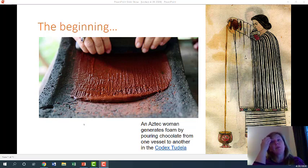This is a picture of an Aztec woman making a chocolate beverage, where the chocolate beans were laid out and fermented. Sometimes they would roast them in the fire, sometimes not. They would just be the dried or dried fermented beans. They would grind that into a paste. Typically, there was not sugar involved in this. It was just the cocoa beans, maybe some spices, maybe vanilla, cinnamon, chili powder, that type of thing. This was ground into a paste, and then they made a beverage out of it, as seen here.